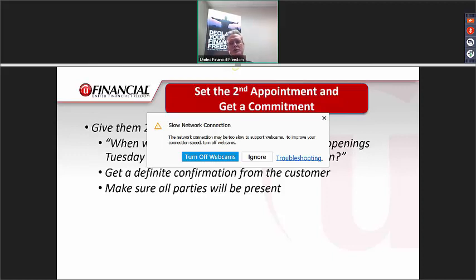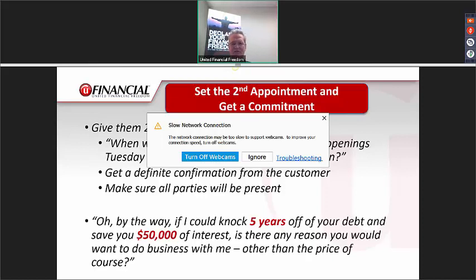Now, remember I told you that before you leave that first appointment, you want to make sure that it generates an analysis. Do not share the analysis with the client, but look down at the analysis and see how much time they're going to save and how much interest they're going to save, and then throw out a statement that fits in there, something like this. Oh yeah, by the way, if I can knock, let's say, 5 years off of your debt and save you, I don't know, $50,000 in interest, would there be any reason you would not want to do business with me other than price, of course? And wait for an answer.